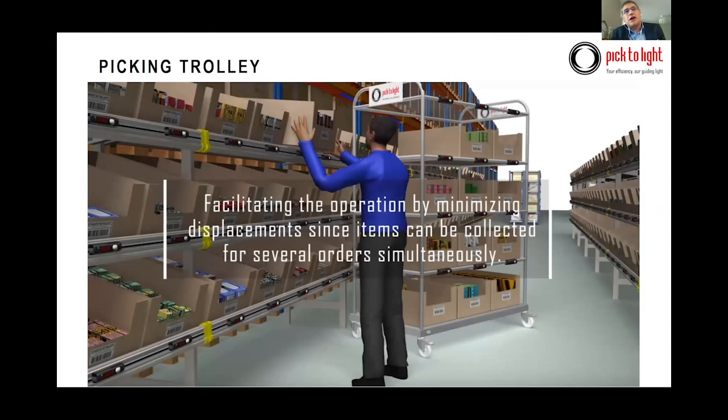Operators can fulfill orders while they are working on the corridors with picking trolleys. These picking trolleys are wireless, and they can collect several orders at the same time. So that improves the rate of picking.